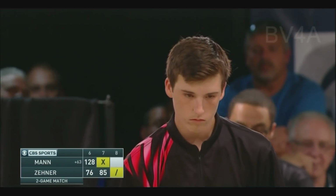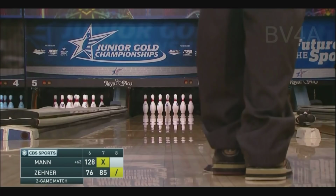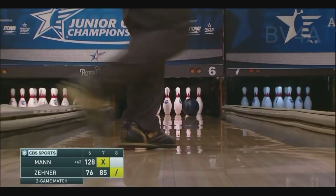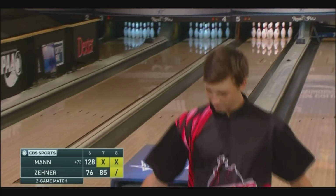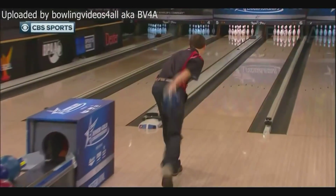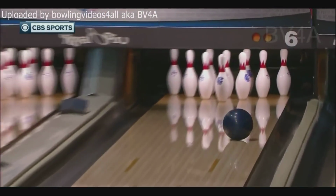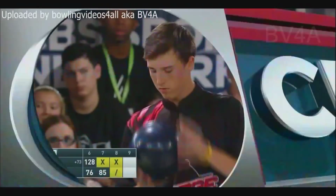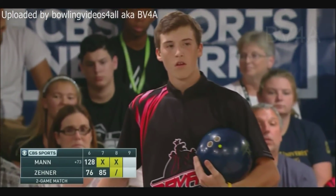63 pins. This for a 73-pin lead as he works on a strike. He's got 4 strikes so far in the match. 8th frame. Yes! 73-pin advantage. You couldn't ask for a better first game for Jeffrey Mann. Commanding lead, 4-step approach, 12 at the arrows, 8 at the break point, 43 feet there. Powers through the pins to knock them all over for that strike in the 8th frame. It's a commanding lead right now by Jeffrey.